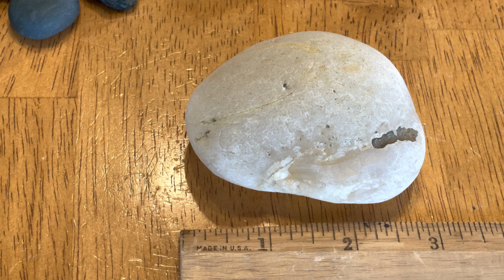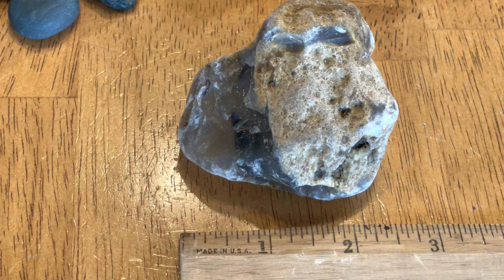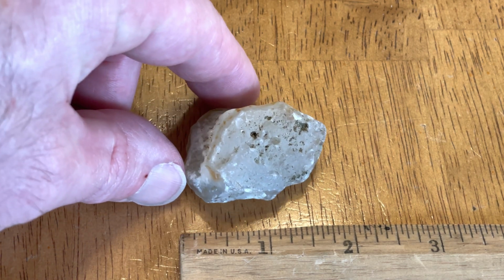You can see this big agate here. It's almost 3 inches long. Another nice big one. Look at that. And then a lot of them that I found are just, you know, a couple inches like these.